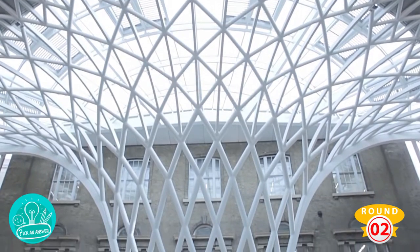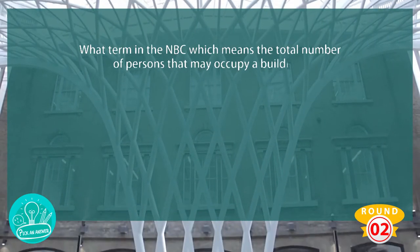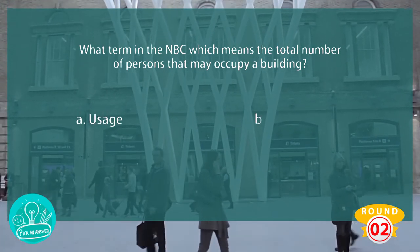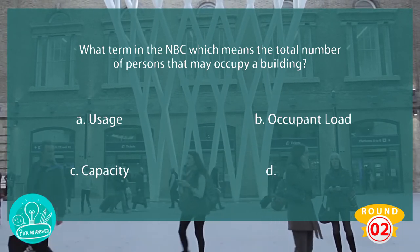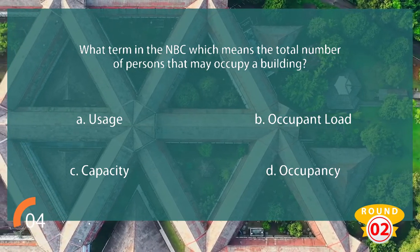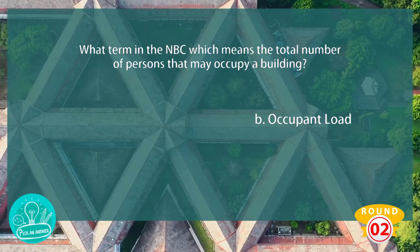Question number 9. What term in the NBC means the total number of persons that may occupy a building? Is it A. usage, B. occupant load, C. capacity, or D. occupancy? Pick an answer. The answer is B. occupant load.